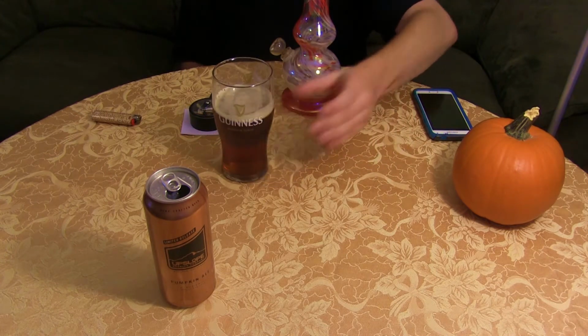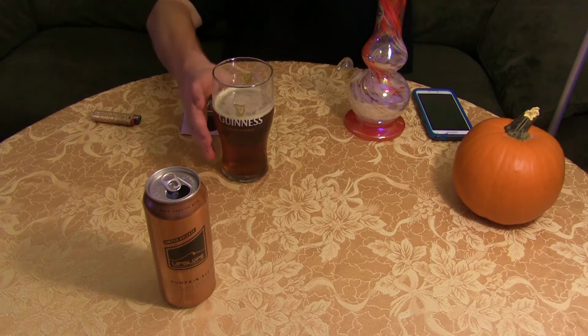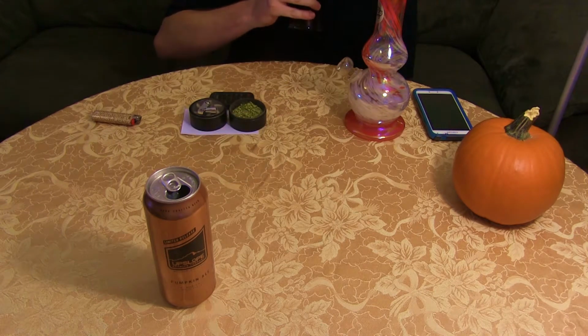Well, let's get another little bowl loaded up here. Before I do, let's take another drink off this pumpkin beer.